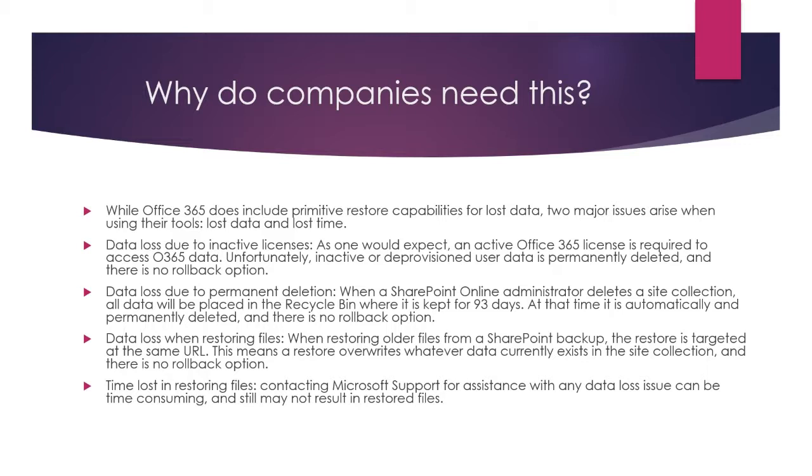And there's no way to roll back. Restoring files: a lot of backups work that if you are doing a restore of a backup, it'll write over what is already there, so you have the chance of overwriting something that you've updated since you needed to restore that data. So that's something you have to keep in mind as well.